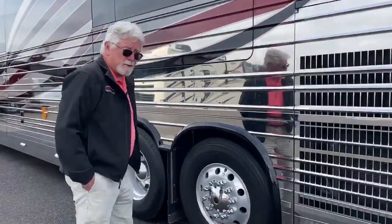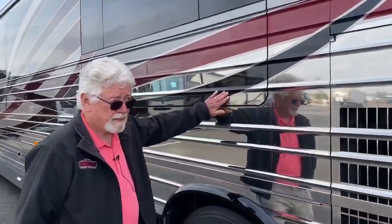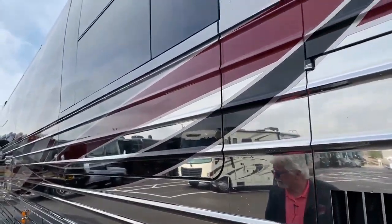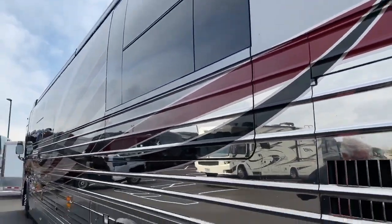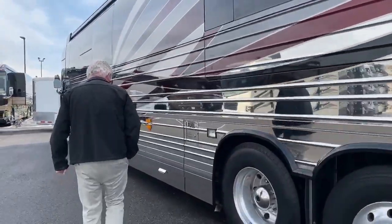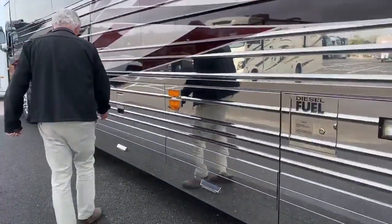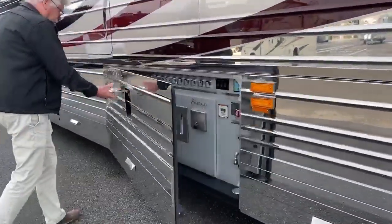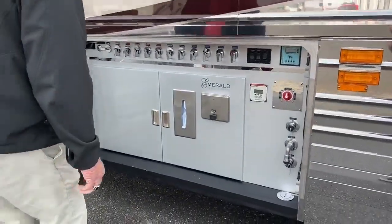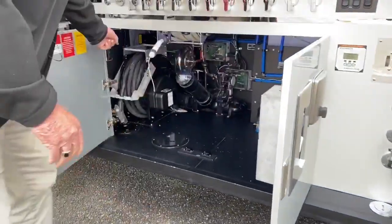Now remember I said this was a double slide coach. Look at the flush fit on the rear slide. Going down the road, you almost wouldn't think there was a slide in it. 20 kW generator. 55-foot power cord.